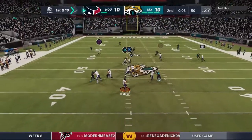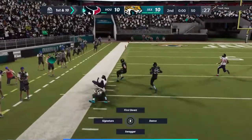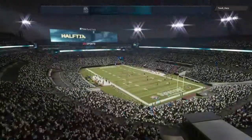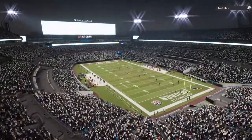The final shot before the break, Watson. Looking left side, and he's got a man. It's Fuller. And he goes down, but not before getting this inside the 25. So thanks to the late touchdown, it's a time ball game here heading to break.